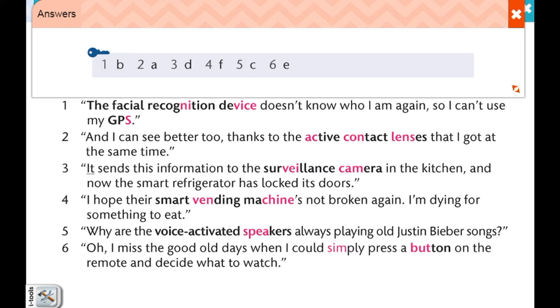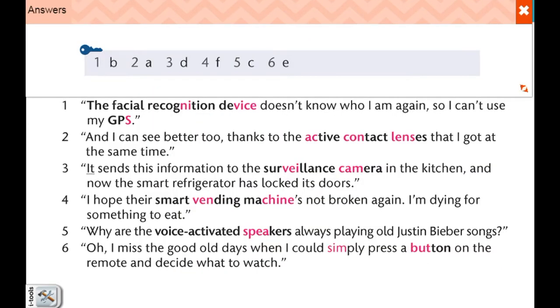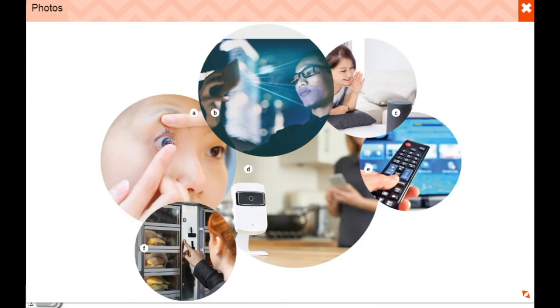And the girl is complaining that the voice activated system here only plays Justin Bieber old songs. Maybe she's not in the mood to listen to Justin Bieber old songs, right? What about you? What do you use your voice to activate, to open or to turn on something in your house? The last one, number 6, letter E. The person here is talking about the old remote control that we have used for a long time, right? The person is complaining about the good old days, and the person could simply press a button on the remote and decide what to watch.